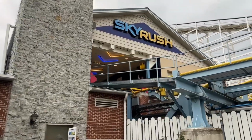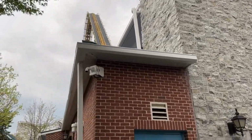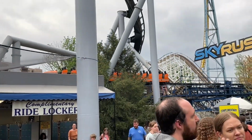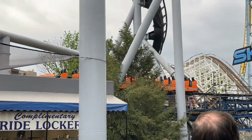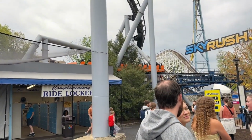Alright, well, Sky Rush is only going one train today, so I think we'll just get this one out of the way now since we're here. They also have Super Duper Looper Train on the main track as well. Unfortunately, it will not be open for the event today, but it's a very good sign that this ride will probably be ready to go very soon once construction on Twizzler starts to get wrapping up.